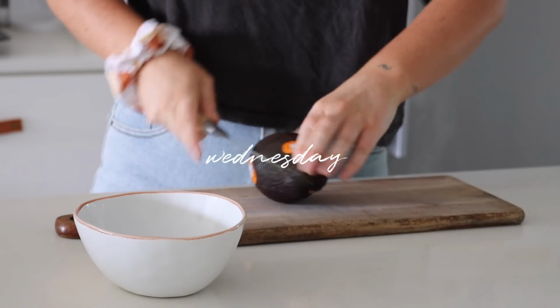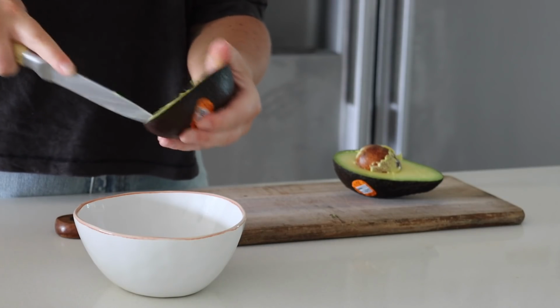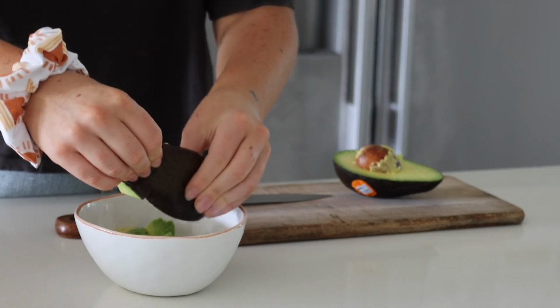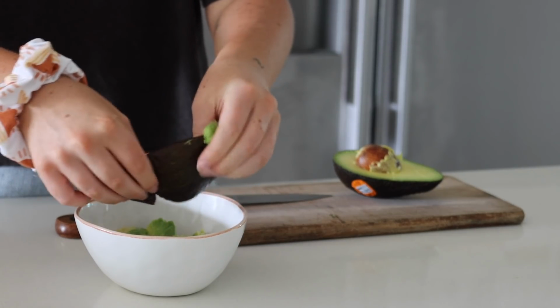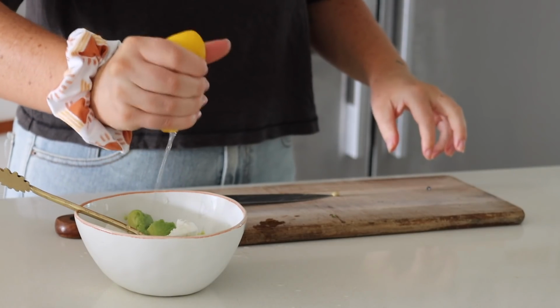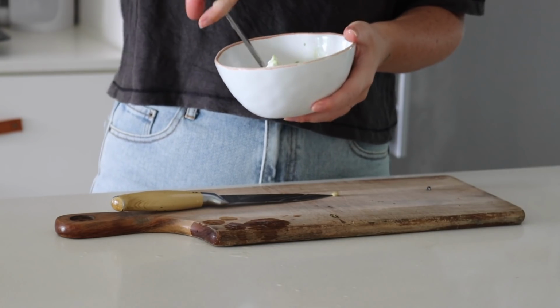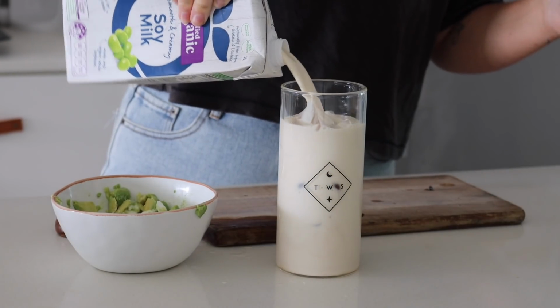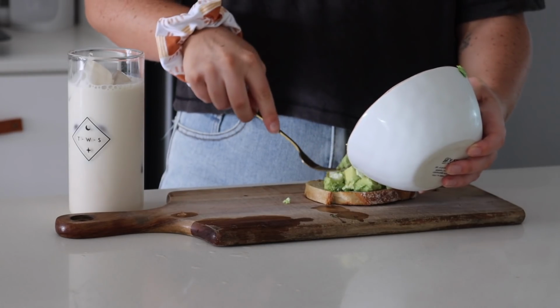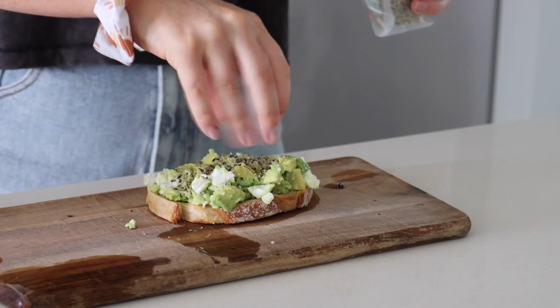Okay, moving on to Wednesday morning. I'm starting my day in a classic Amanda Ducks way. I am making some avocado on toast. So I started with some avocado into a bowl, and then I also added in some vegan feta, which I'm loving so much, as well as some lemon, and then I couldn't mash this together because the avocado wasn't quite ripe, so I used scissors, and it worked kind of a treat. It made kind of like a cubed avo situation, and I topped it with some hemp seeds.